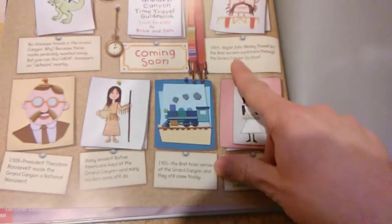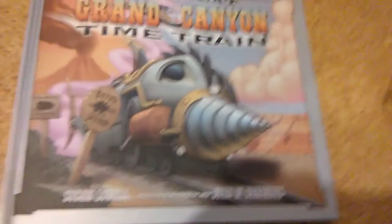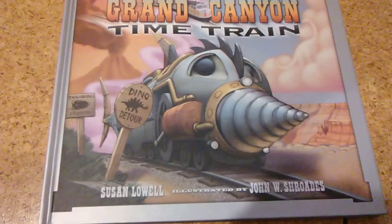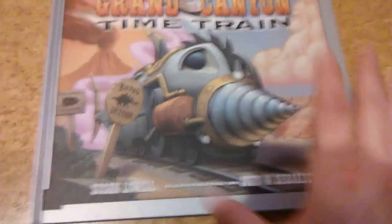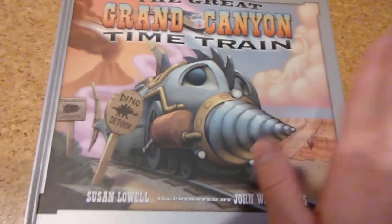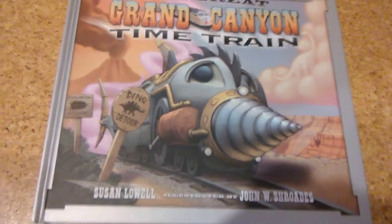And then here we go. Major John Wesley Powell led the first modern explorers to the Grand Canyon by boat. So, hey, I didn't know that. I learned something. Well, any children's book where you as an adult can learn something, I say that's a good children's book. So not the best illustrated book I've ever seen, and a little derivative of the Magic School Bus series, but a very solid book and a very educational book with a lot of interesting things in the illustrations. So I think if you dig the Grand Canyon, or if you've got any youngsters who dig geology and dinosaurs, I think you will find this a very informative book to use with them.